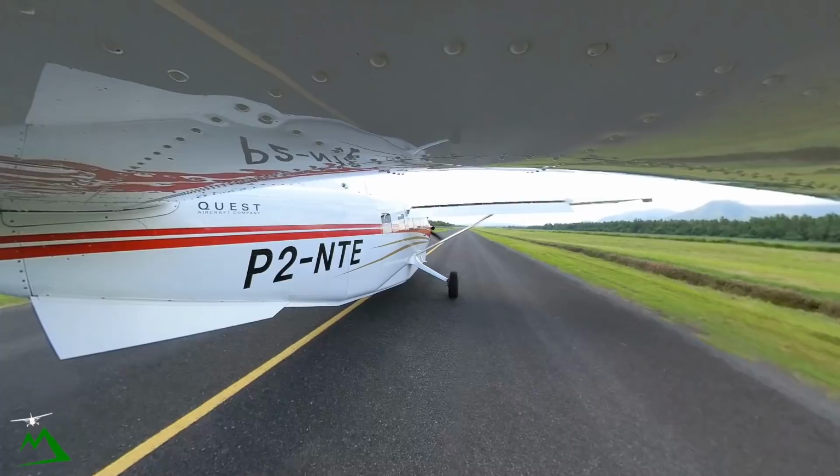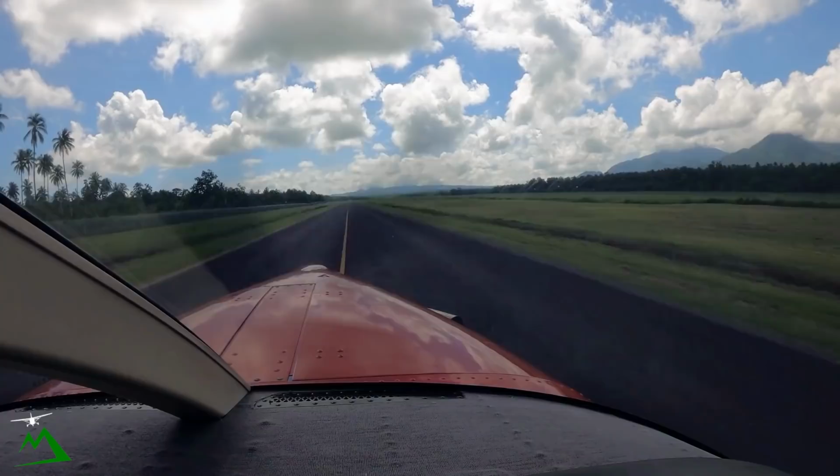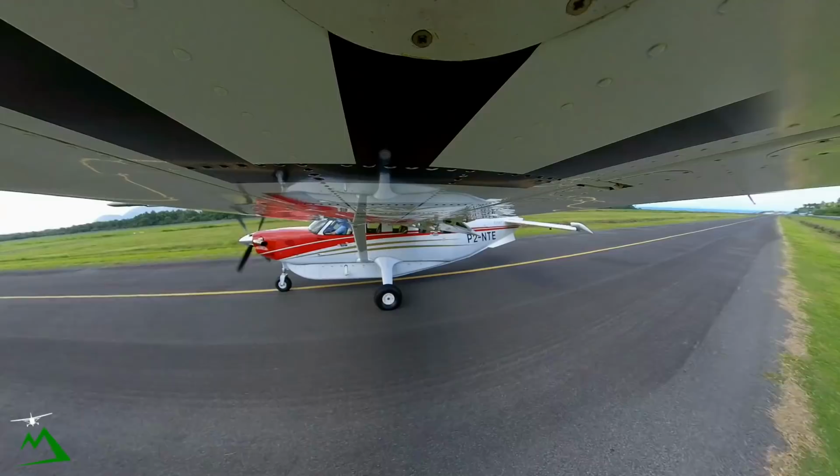Let's see. So I will just call him and say amended 11,000. No, that's fine. 11 or 10? 11, because we're going at 17, right? That is. All stations, Hoskins 127.1, November Tango Echo is taxiing for runway 12, Hoskins.